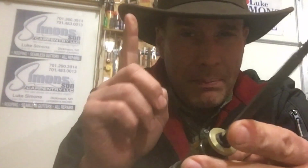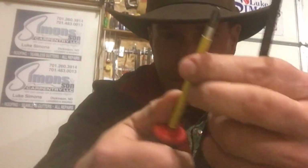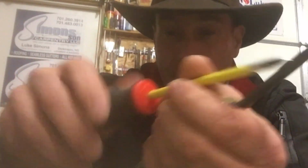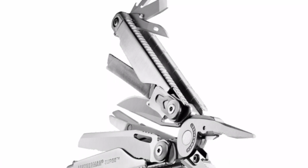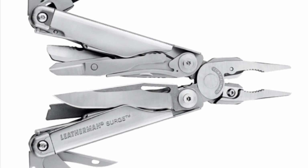But what makes it special? Not special. Little upgrade, putting the shrink wrap on so I can spin it. Fits in the hand good, but still a light duty screwdriver. This is a multi-purpose screwdriver. Now I don't normally like multi-purpose screwdrivers or any multi-purpose tools. I love my Surge Leathermans, love it. That is one multi-purpose tool that I do like.